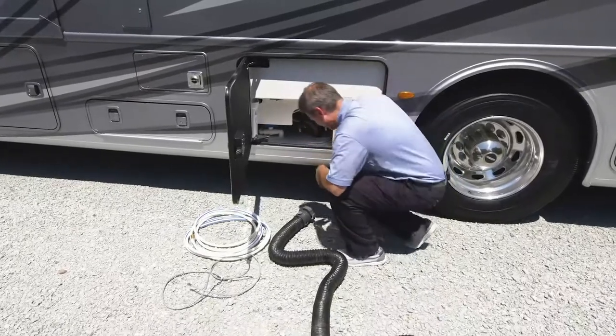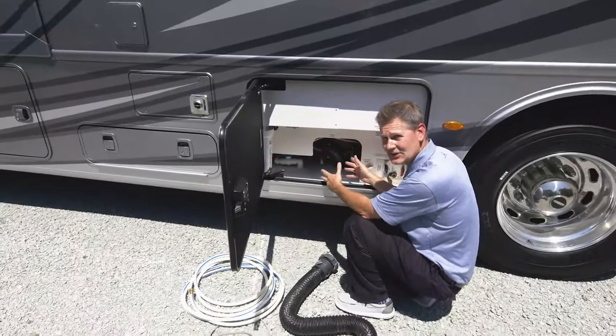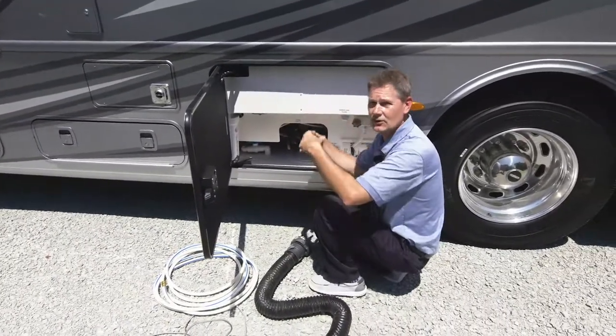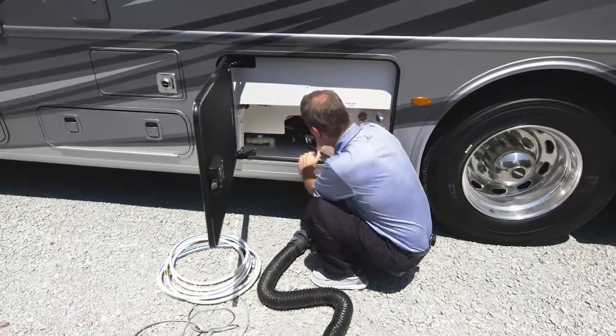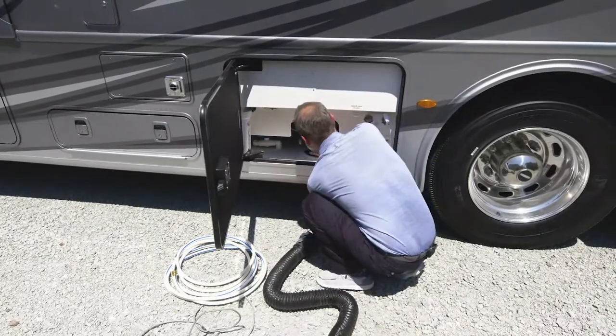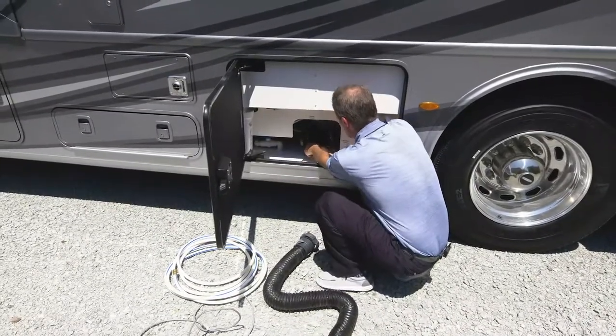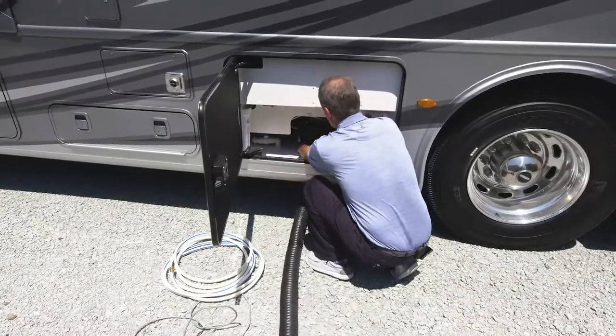Again, you do have the two black tanks on here, but what you want to do is wear gloves. This is a new Palazzo. It's never been used before, so we're just doing it like this. But this rotates up and down. There's a cover right here, and you just spin this off, and then you can remove the cap, and then when you spin this down, you just hook up your sewer hose.